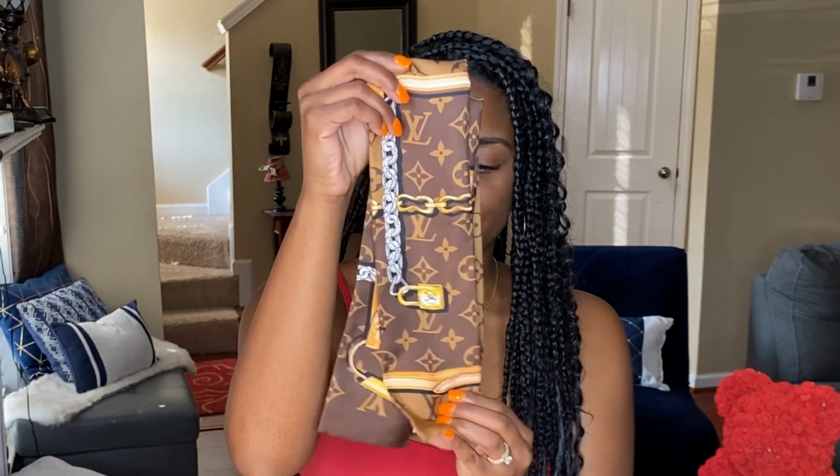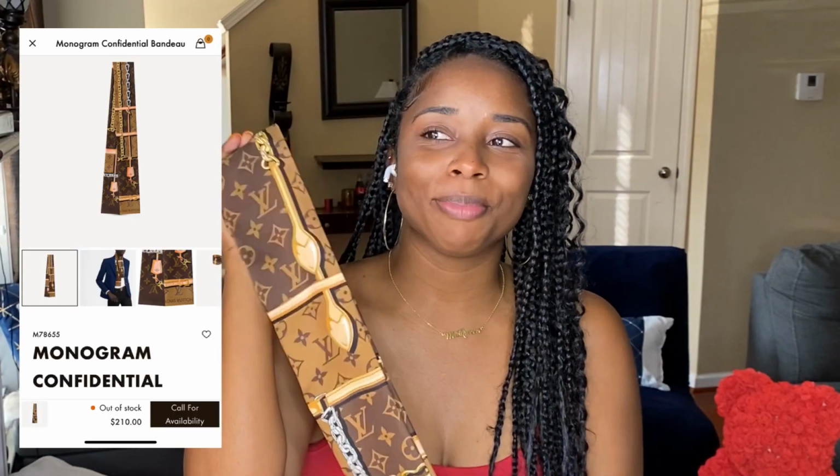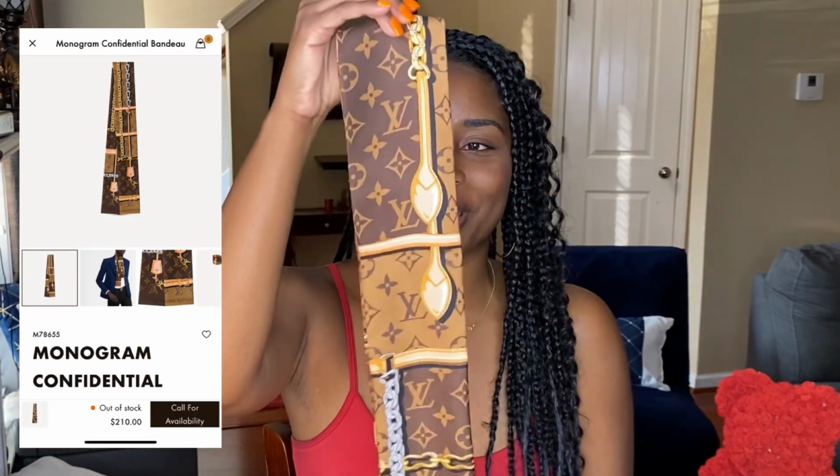Okay, so what I actually got from Louis Vuitton is, I believe, the Confidential. Hold on, let me read the tag. Yeah, the Bandeau Monogram Confidential. I will actually link a picture up from the site so y'all know what I'm talking about.